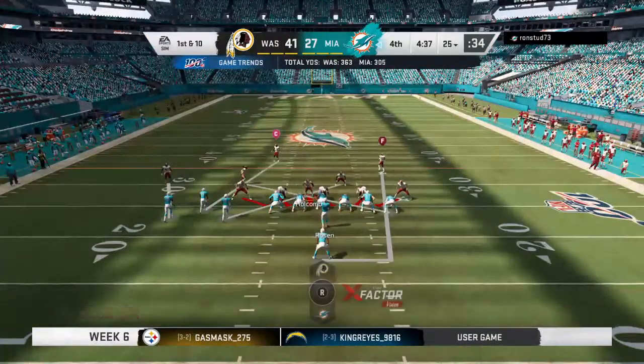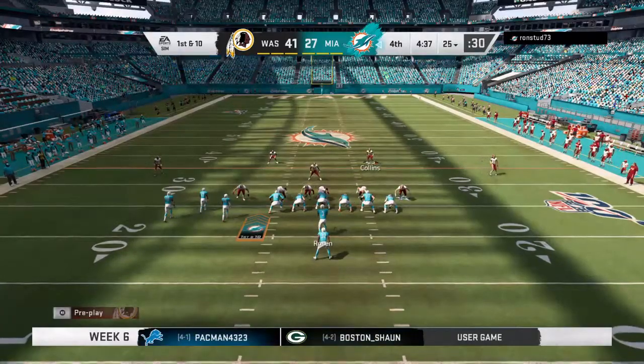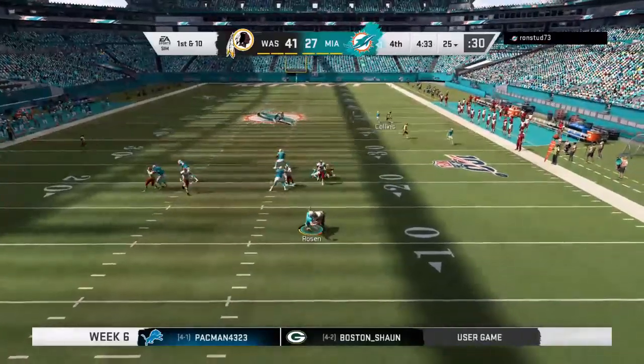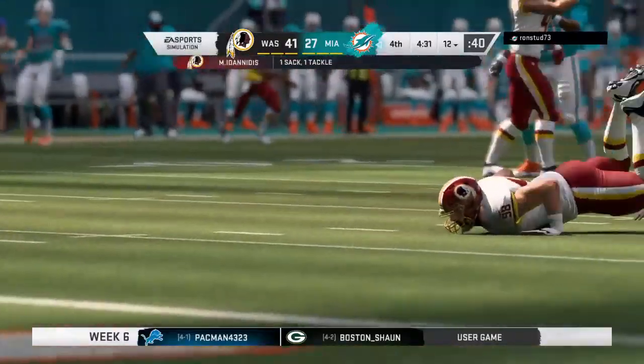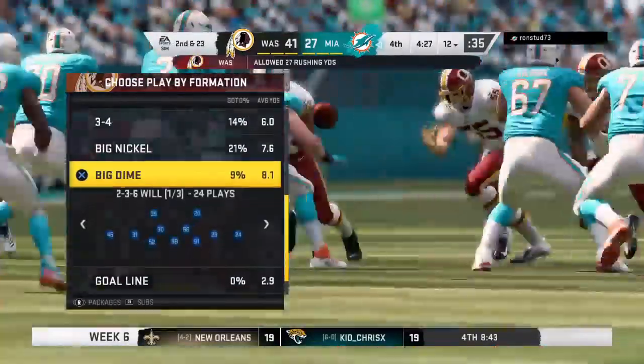The Dolphins at the line ready for their next drive. And last time they got 3 points, but it was a chip shot field goal. And when you go to the sideline after a chip shot field goal, maybe the offense not too happy. Nowhere to escape, and he goes down. Off the edge, the sack by Matt Ioannidis.